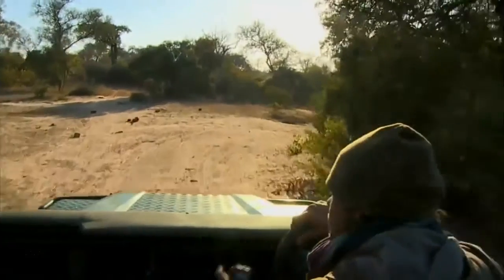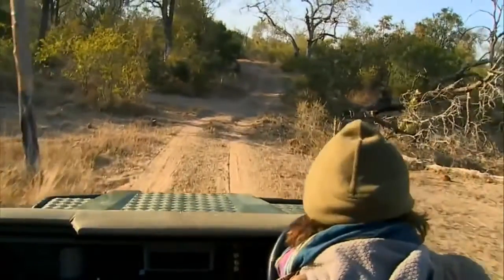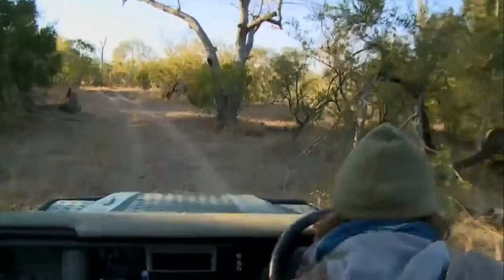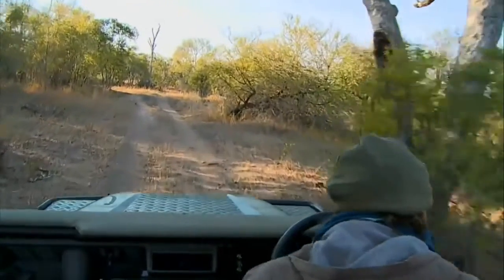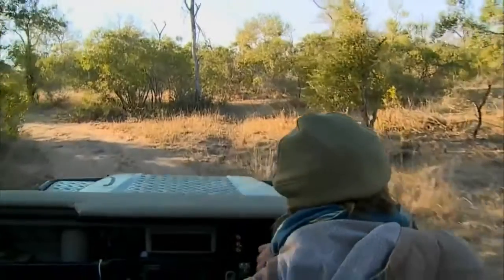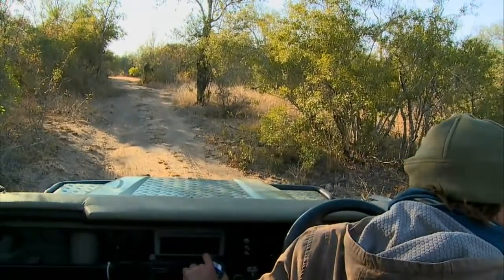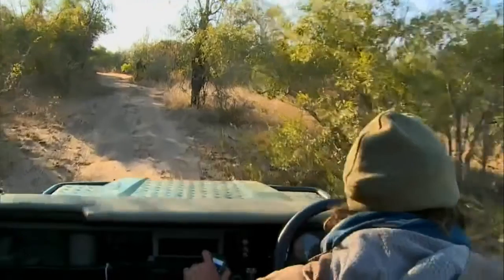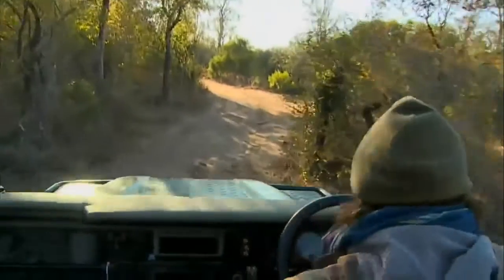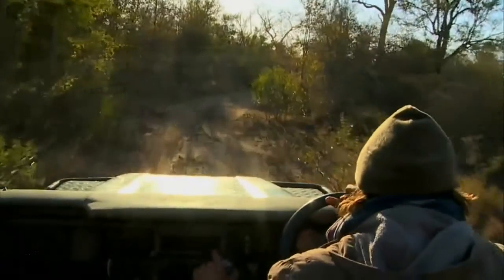So the general direction seems to be east towards the airstrip. I'm not sure which pack it is yet. As soon as we find them, we can try to figure out what's going on, who they are. Whether it's the big half-tail pack or the smaller Investec pack that we saw a couple of days ago. I don't think they've gone this far. I've got no tracks, so we're going to loop back.